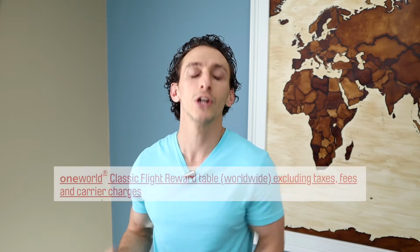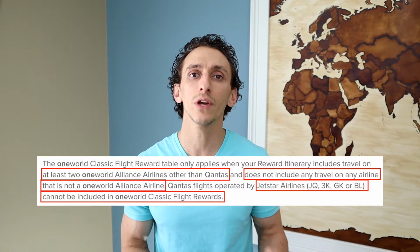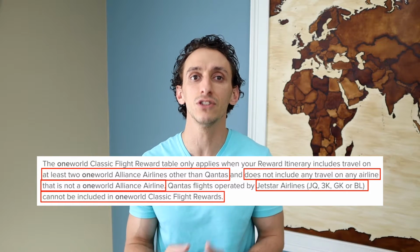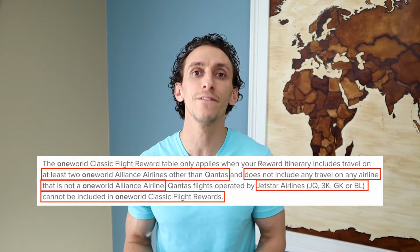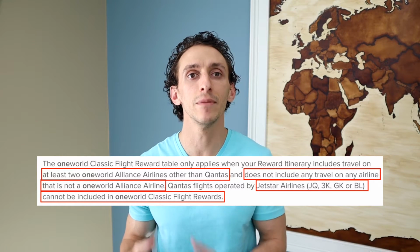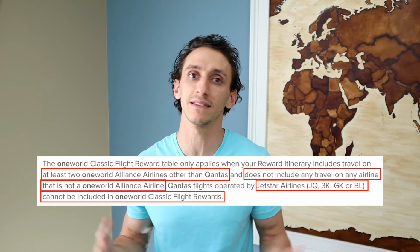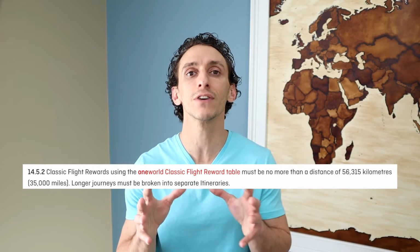Now let's take a look at Qantas Airlines. And to look for Qantas's award chart for their around the world tickets, you're actually going to look at their Oneworld Classic Flight Reward Table. And you can use this award chart when you're flying at least 2 Oneworld Alliance partners other than Qantas. Also, you can use this award chart if your ticket does not include any non-Oneworld Alliance partners. And at the same time, Jetstar Airline cannot be included in this itinerary. And Qantas's pseudo around the world chart is based on a total distance flown, and you have a maximum distance of 35,000 miles you're able to fly for your entire trip.